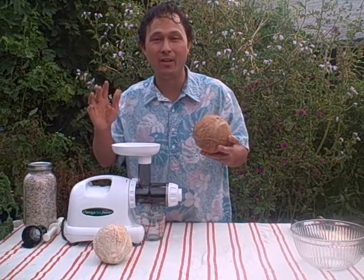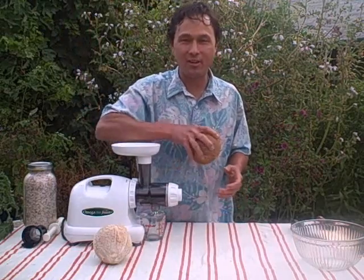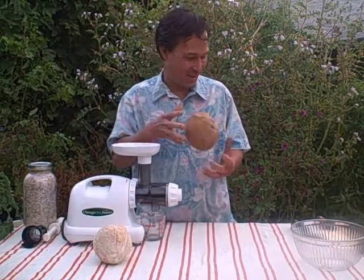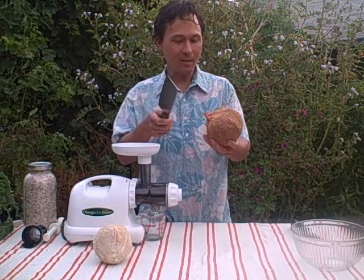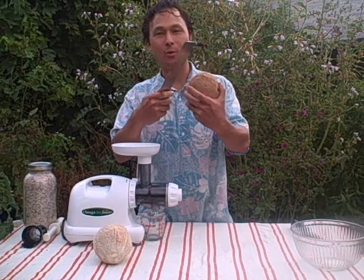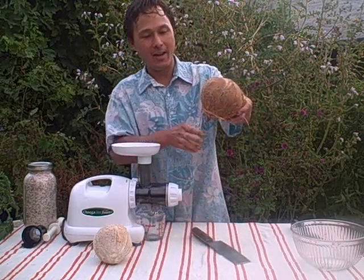It's very simple, very easy. Anybody could do this. The easiest way, you could put this in a bag and smash it against the concrete. It'll break into a million pieces, but I like to be a little more civilized than that. I like to use a standard cleaver, and what I do is I take the back edge of the cleaver, not the side with the blade. This will damage your blade.